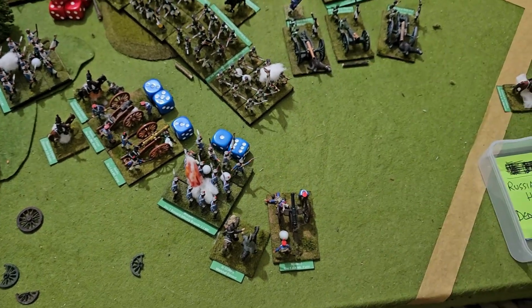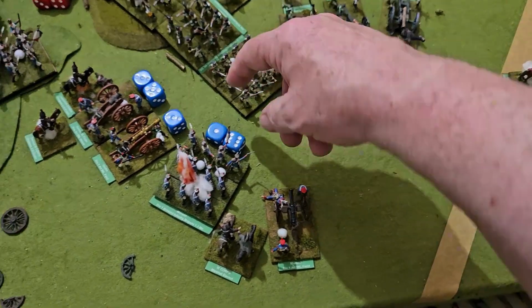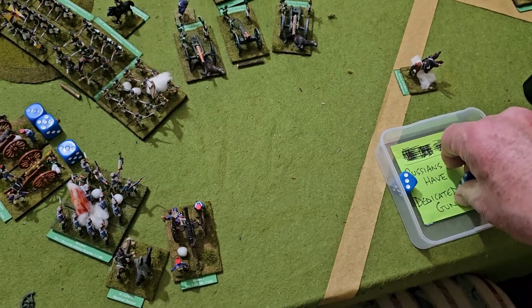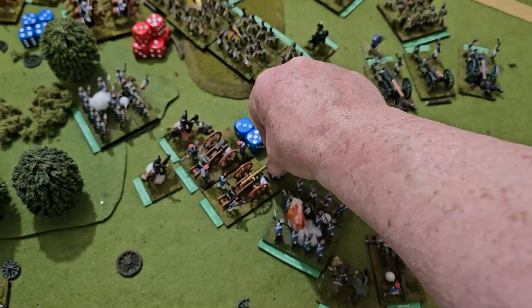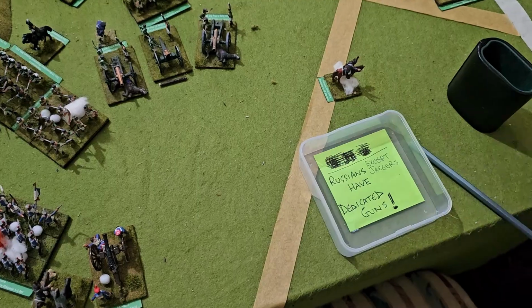Right. From here, they're not disordered. They're firing at them. Looking for a 6. Didn't get it. Okay. Right. Here we go. Musketry coming in. Misses. One shot coming in from him. This will be close range. And it's a miss. Look at that.